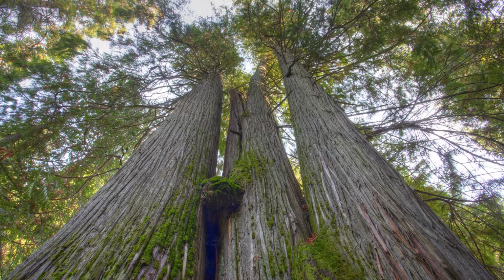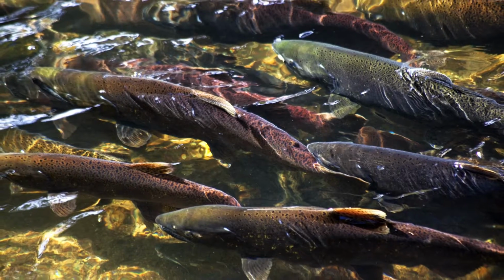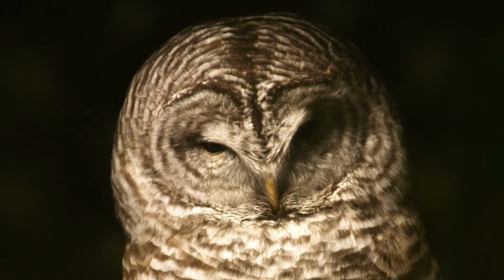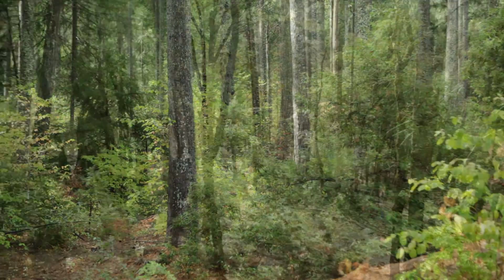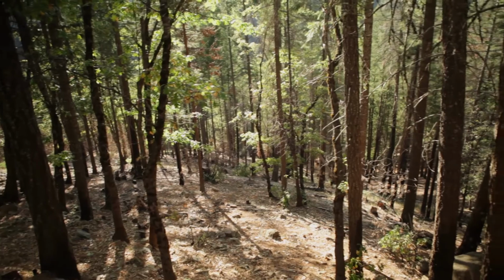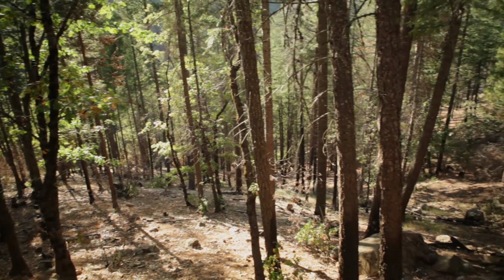But if you have a couple old growth trees, or a coho stream, or a spotted owl site, or a marbled murrelet nest, those are the hard to quantify economically valuable assets which you are really using to market your property as a conservation property.